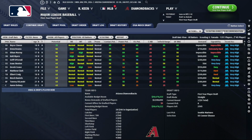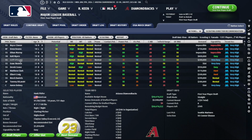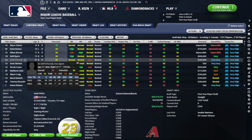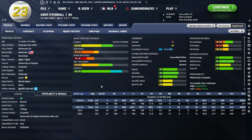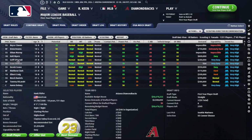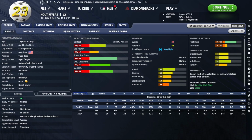So we are now here in the third round. My scout thinks we should take Hank Pfeiffer, who is a pitcher from Concord, California, committed to Long Beach State. Low work ethic, low intelligence high school pitcher. No, thank you. Griff O'Farrell is still here as a bat. He's probably who I would take if I go bat here. Drew Downs might be interesting. Once again, like the hitting, high work ethic. But he's probably just a corner outfielder. Griff O'Farrell's just a second baseman here, though. So I don't know, probably either Downs or O'Farrell if I go bat here. Maybe Colt Myers, he's a first baseman.